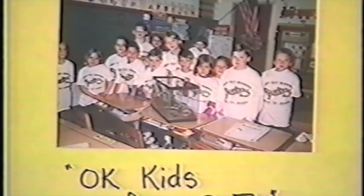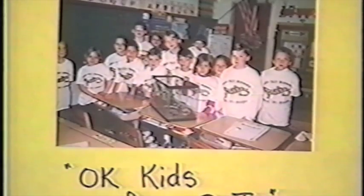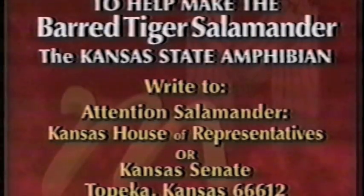Here are just some of the kids at OK Elementary who are involved in the project. Yes, all wearing their barred tiger salamander shirts. Right, and here's how you can help make the barred tiger salamander the Kansas State Amphibian. All you have to do is write to Attention Salamander, Kansas House of Representatives or Kansas Senate, Topeka 66612, and tell them that you would like BT to be the state amphibian.